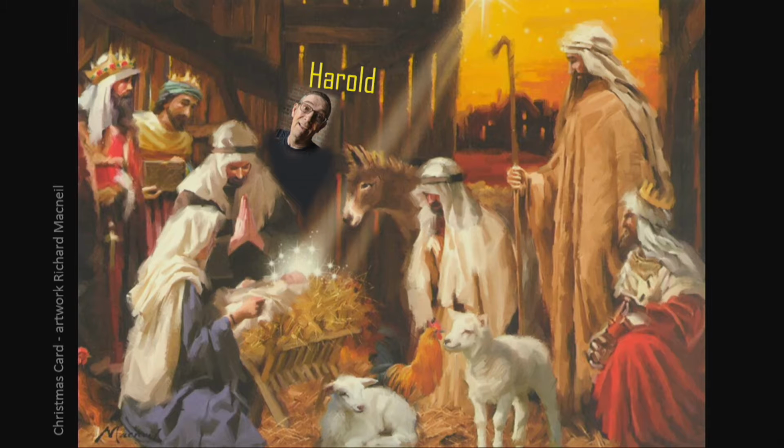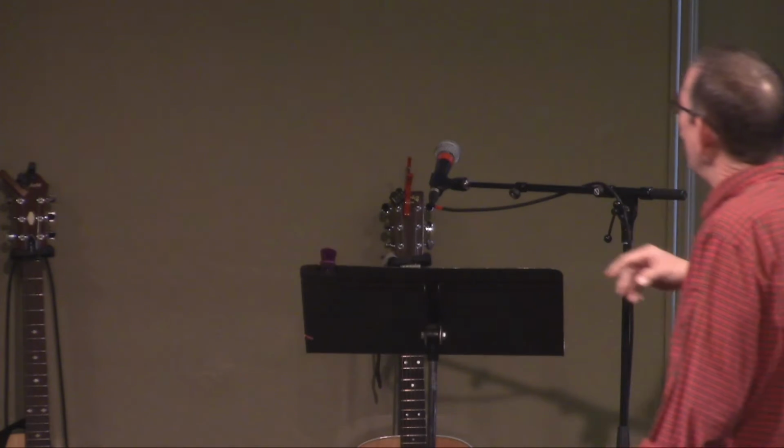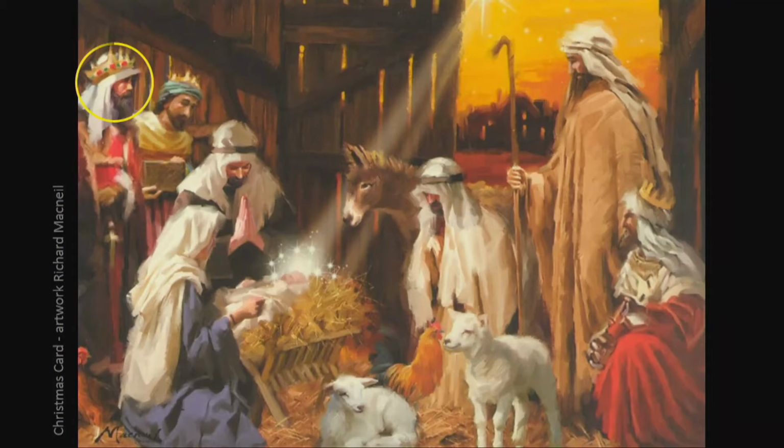Okay, so he doesn't belong there, but what I'm going to get at today is that there are some other people that don't belong in this picture. It's very odd, and we very seldom challenge it in our thinking. And the people that don't sort of belong there are these guys, the guys with the crowns. I mean, why are they there? Have you ever asked yourself that?